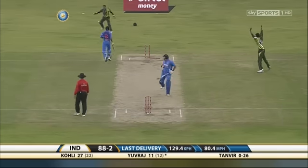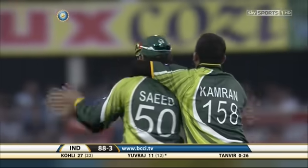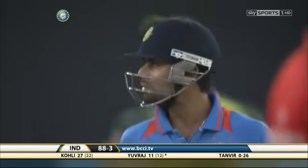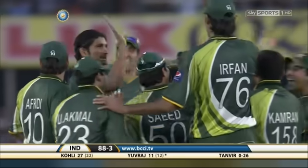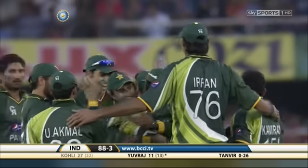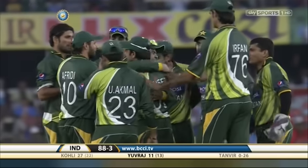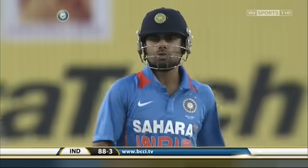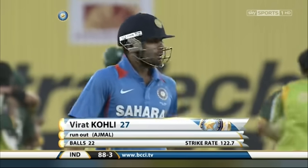Hesitancy, and he's gone. Gone by a mile. They were run outs in the last game, two of them. Run out this time as well. Required a direct hit, because it's not enough time for Virat Kohli, and the wicketkeeper, Kamran Akmal, to get to the stumps. Virat Kohli had given up. Ajmal was the fielder at short fine leg. Virat Kohli very disappointed. He's got to go, run out. He's gone for 27, 88 for three.